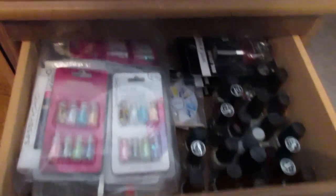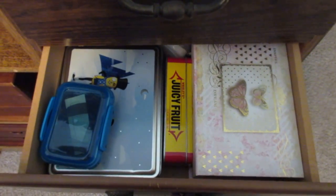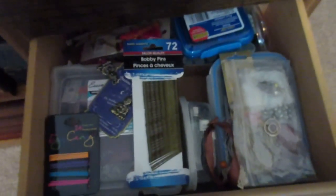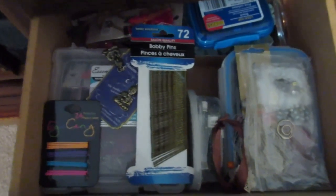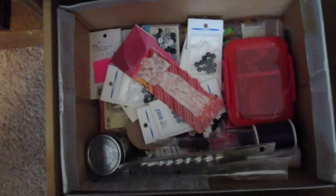Here's nail polish and bling bling for nail polish. This is foils and metallic papers and things like that. Here is paper or bobby pin bling bling stuffs, things to put together. This will be more bobby pin bling bling, and knick-knacks, joints, buttons, and that kind of stuff in there.